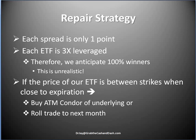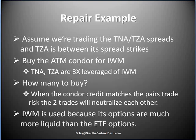The next to last slide showed some 100% losing trades. These could have been avoided by either buying a condor to offset the risk or by rolling the trade into the next month. If it's the week of expiration and the price of TNA or TZA is between its spread strikes, the risk can be neutralized with a long condor. This is a credit trade.